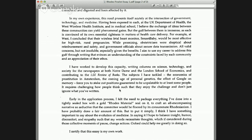Haiti, working at the UK Department of Health, Wireless Health Institute. This person had just begun, I believe, medical school. So, again, tying all these things together, that's what you want to do here. Now we have a little bit more time, so let's look at a few more. Okay.